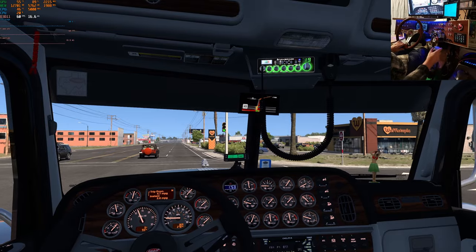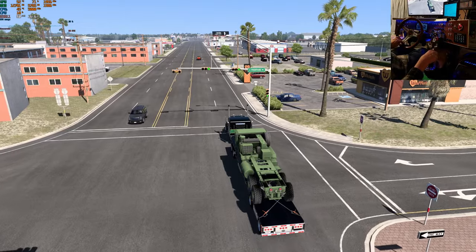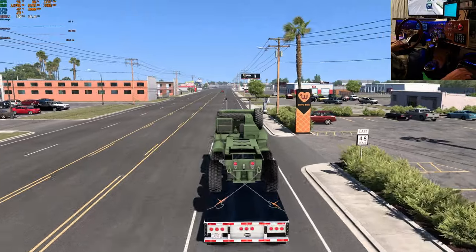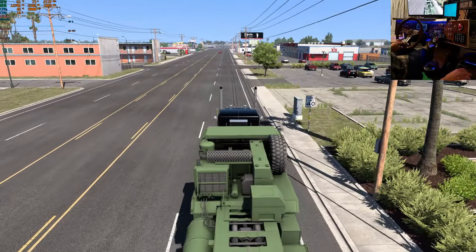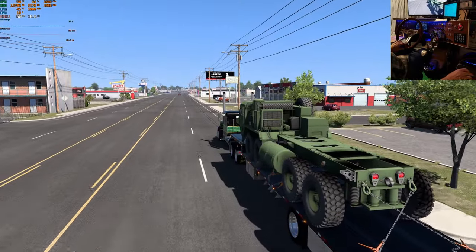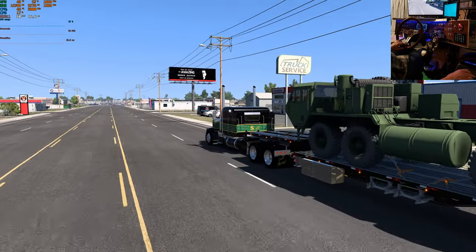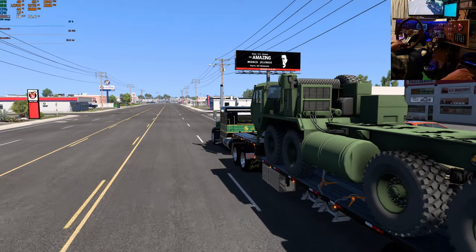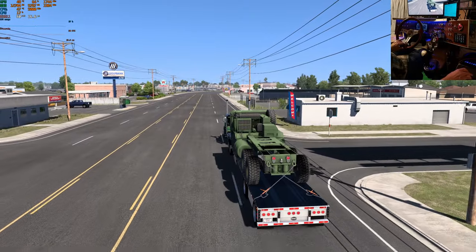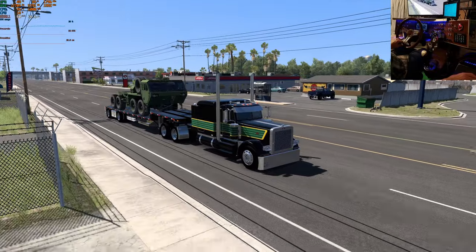Waffle topic. Utopia. Waffle. Waffletopia. That's quite a beast, this cargo. Truck's looking good.